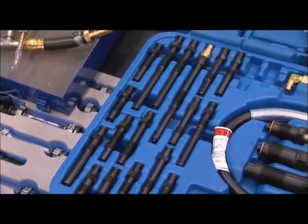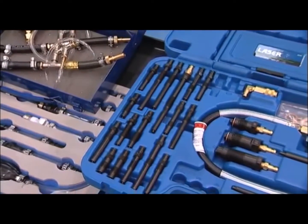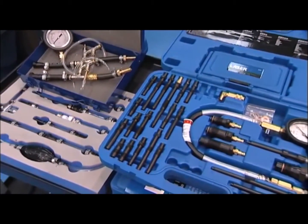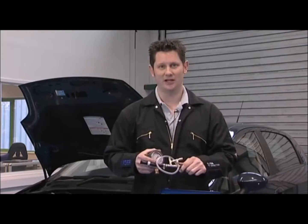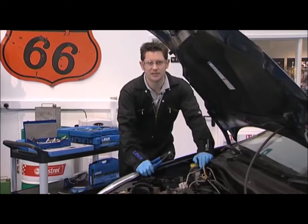Recent additions to the Laser Tools range include a number of specialist items that enable the operator to test these areas within the diesel fuel system to assist in the fault diagnosis. Poor fuel supply from the tank is the first thing to check. Today we're going to demonstrate our low pressure test kit, which is suitable for common rail diesel engines.